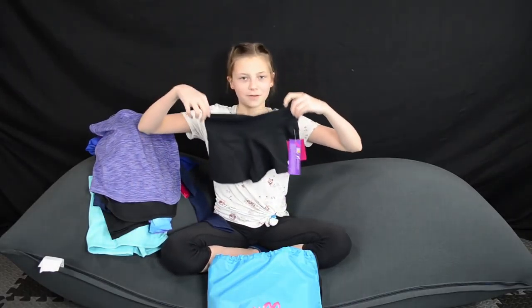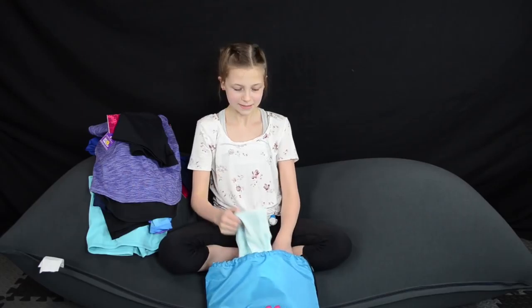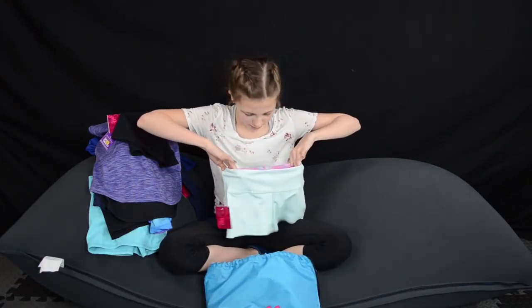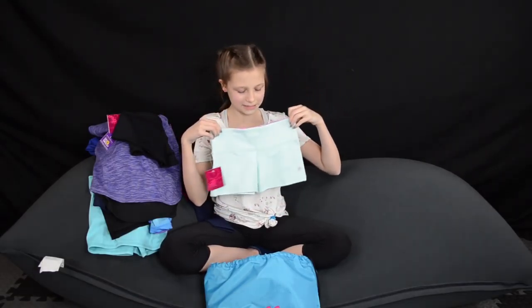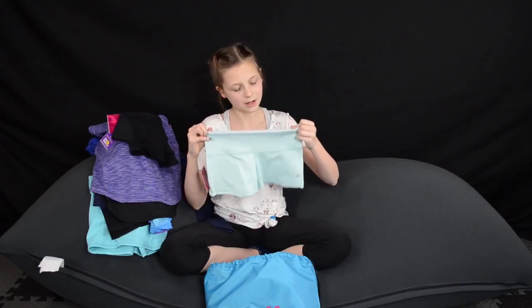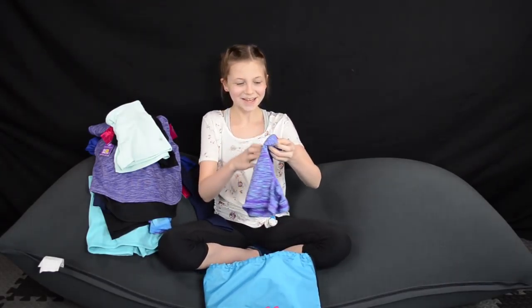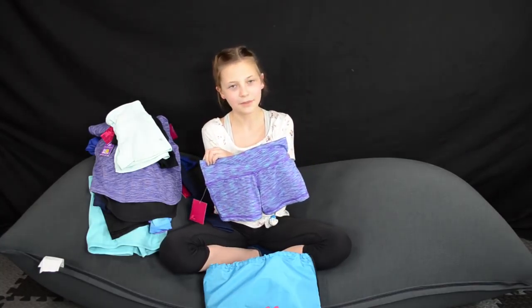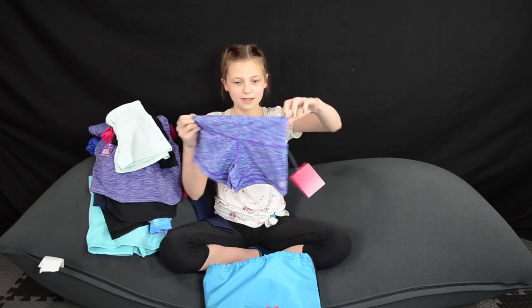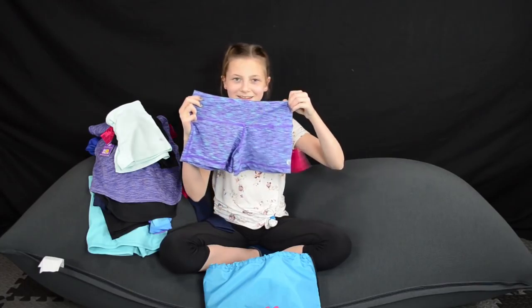Yay! They sent me these cute black shorts that go this way. I really wanted these so I could wear them to gymnastics and they could match my leotards. Ooh, these are some mint green ones. They're a bit out there, and I don't have many colored shorts, so this will be really awesome. Just piling up. Oh, these are so cool. Okay, so this is a purple heathered with blue. Why do we keep showing the back? I don't know. Okay, so this is the front. Sorry about that. I really like it.